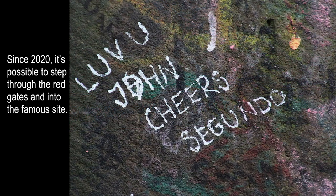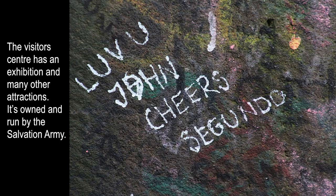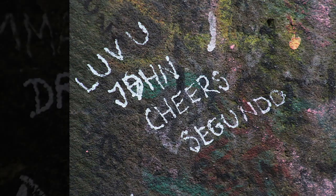Since 2020, it's possible to step through the red gates and into the famous site. The visitor centre has an exhibition and many other attractions. It's owned and run by the Salvation Army.